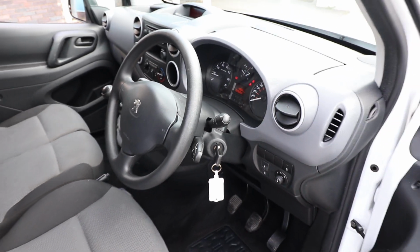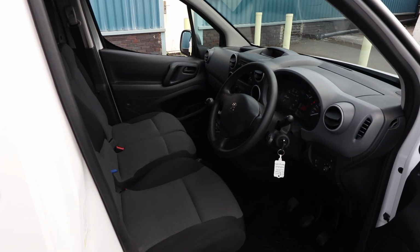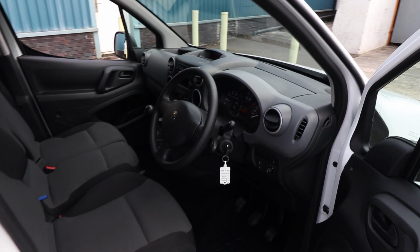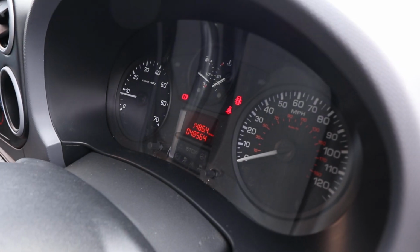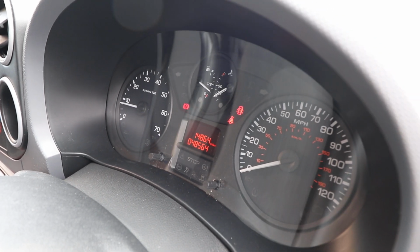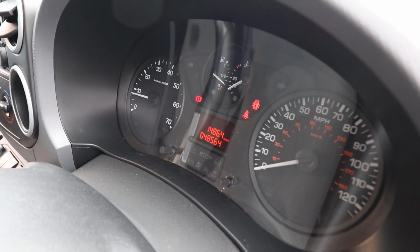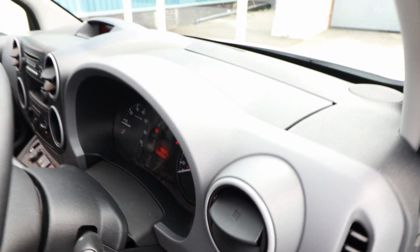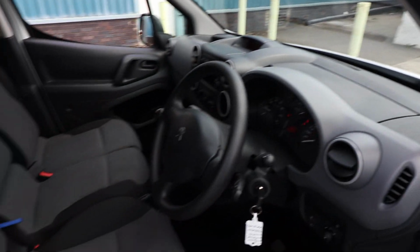When you combine that with a 100 brake horsepower engine, these Peugeot Partners do come in a few engine power variants, and 100 brake horsepower is one of the higher brackets that you can get these in. So really nice to have that extra power in it, and combine that with the cruise control, great for motorway driving. You can see, as I mentioned, the van is running at the moment, so you can see there's no warning lights or anything like that on the dashboard. It's all idling correctly, and you can see the mileage there, 48,564 miles.